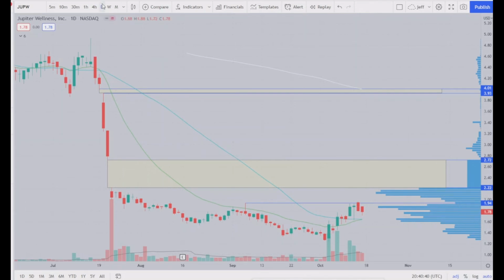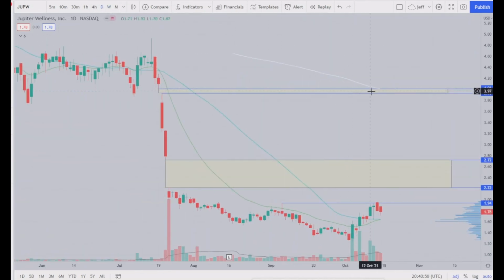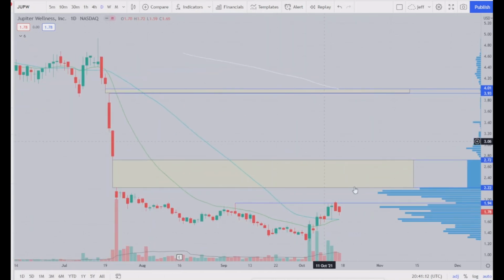And if we look at the weekly, we could see that the past 2 weeks, the volume has been coming in a lot more compared to the past couple months. There's two gaps above. We have one 222 to 272, and then a little one 393 to 401. This bad run had to do with an offering that was dropped, a $30 million offering. With that offering, that brings the float up to about 18 million, so it's still pretty small.